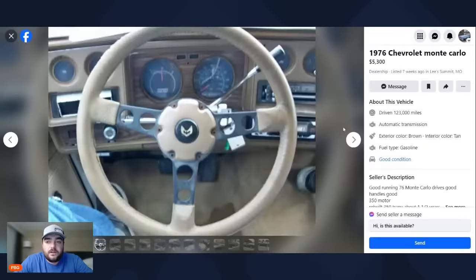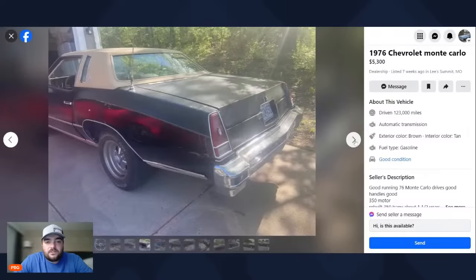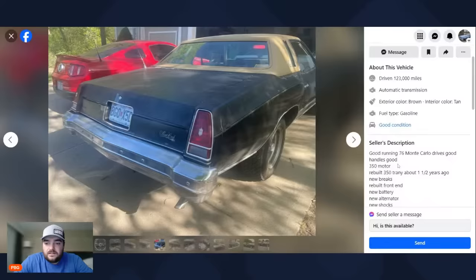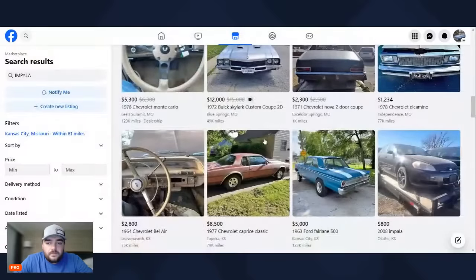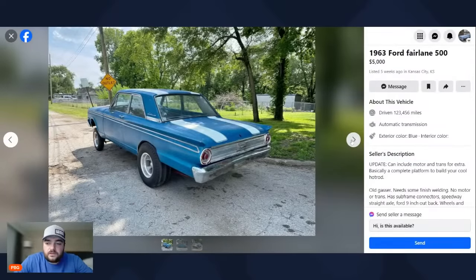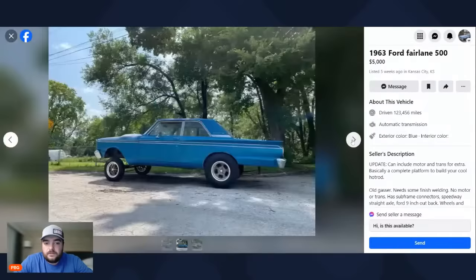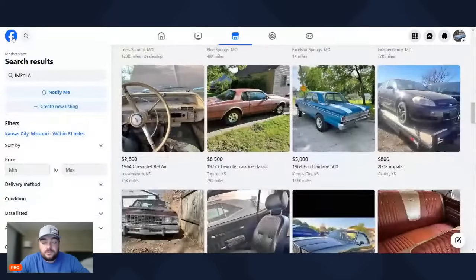'76 Monte Carlo for $5,300. I mean, nobody wants a '76 Monte Carlo. I mean, they're not bad looking cars, but I mean, no. Now, that's pretty cool. This little Fairlane. Gasser. Needs some finish welding. Okay, so it's in pieces. Or might as well be. It's cool looking, though. It's really cool. I don't know when that became a $5,000 car, but it was pretty recently.